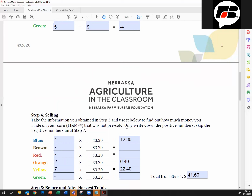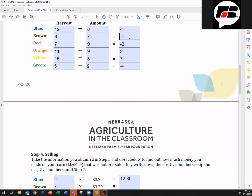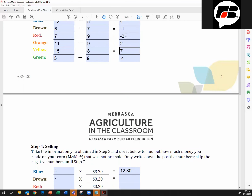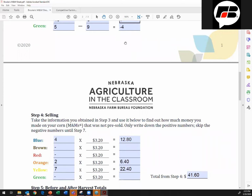So these are the extra corn or bushels that I did not sell. So only write down positive numbers. Skip the negative numbers until we get to step 7. We go back, I have a 4 for blue. My brown and red were negative numbers. I will leave those blank. Orange, I had 2, and yellow I had 7, and green was a negative number, so I left it blank. I will not put anything in those blanks that were negative because I oversold my crop.